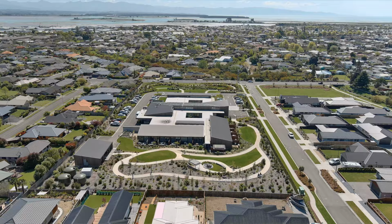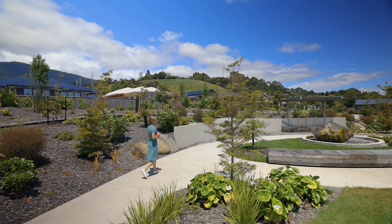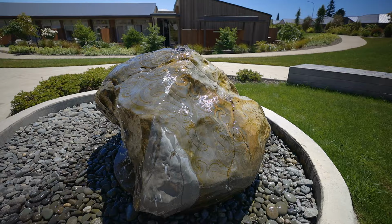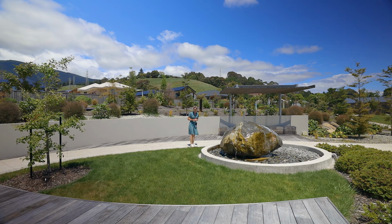Our gardens are a place of peace and reflection. We have this beautiful water feature that was gifted to us, and we have karakia here. I've seen patients and whānau have picnics out here, and it's just a lovely place for people to come to.